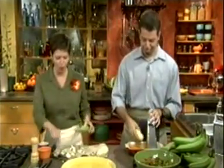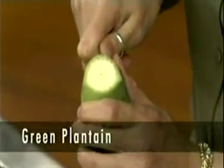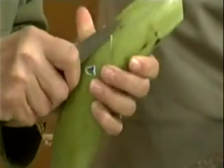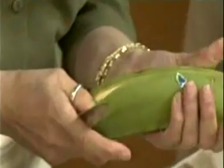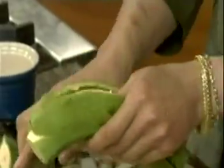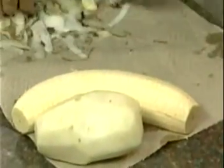And then I'm going to do the plátano. You take the top and the tail off. With the edge of your knife, you just score it down the back. And then you work the skin off the plantain with the tip of your knife. Run your thumb underneath, and the skin comes off. Okay, so here it is, Eric. It's all waiting for you.